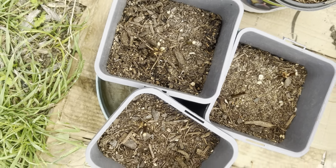We also have this new peach tree that I just purchased from Tractor Supply for $15. It is the red skin peach. Some of her buds are waking up. I didn't notice that, but she looks pretty good.